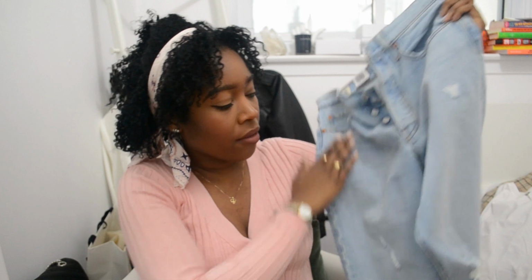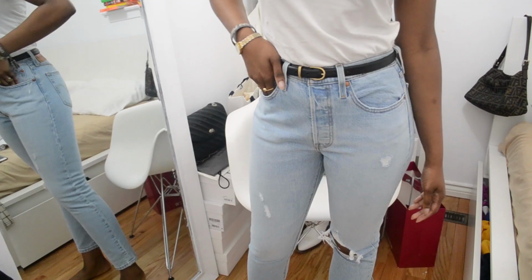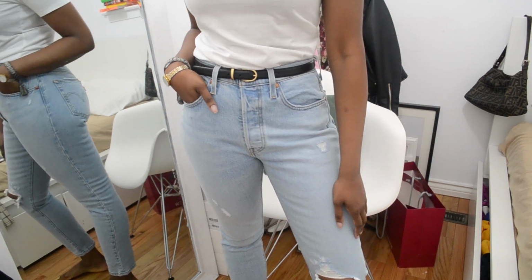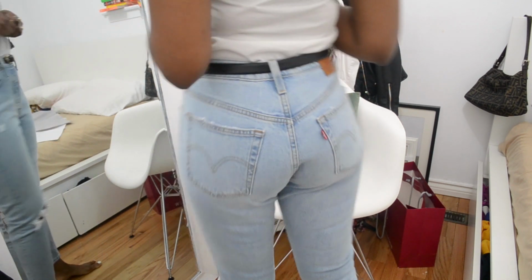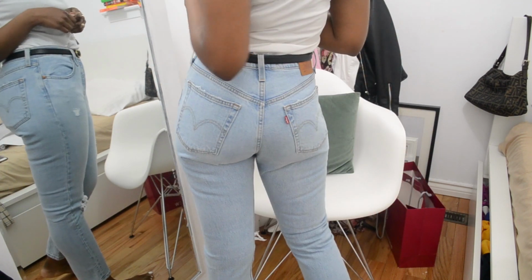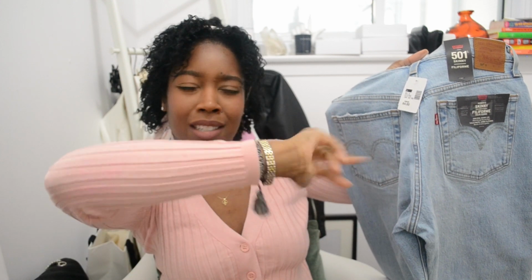And as long as it's high-waisted, especially with that button fly closure, and it has some really cute rips done, I'm here for it. And the 501 skinny is nice because it's fitted through the hip and the thigh, but it kind of straightens out in the calf, which I think is very flattering. Sometimes when something is super skinny throughout the entire leg, it just makes you look like you have peg legs. It's just weird. It makes my cheeks look cute, and I really like these jeans.